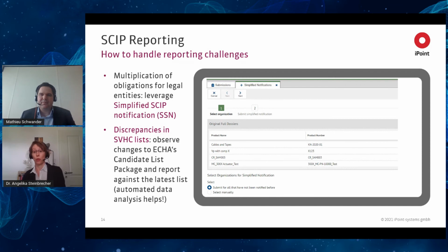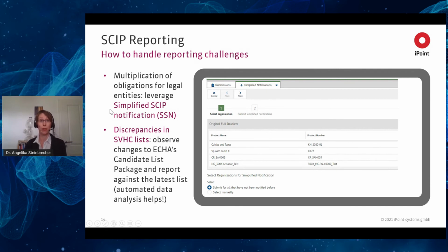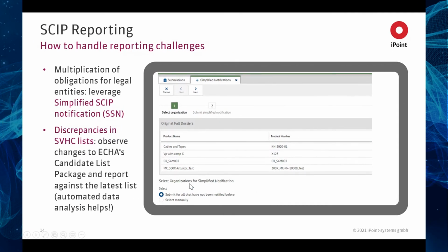Multiplication, and that's what we talked about, legal entities. Leverage the simplified SCIP notification. That was a recommendation that also just came. Pick up the dossiers, submit them once for one legal entity, handle all legal entities within one system, submit your dossiers once, and then use the simplified SCIP notification for the rest of those that have to notify. And that will save you a lot of time in combination with the bulk submission, because then you can do a lot just in one lot.